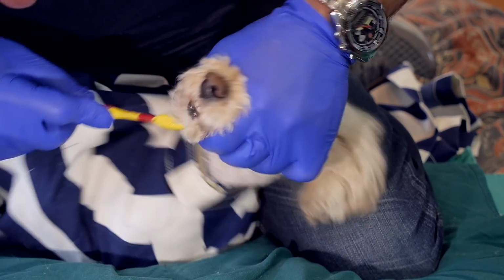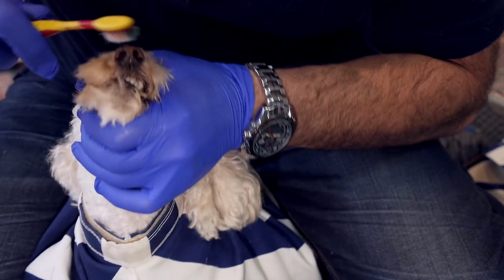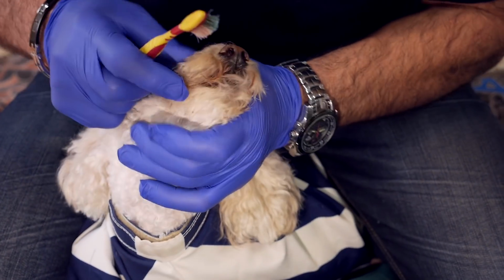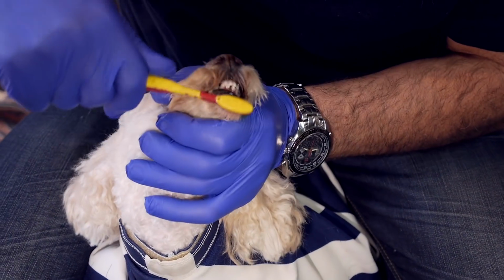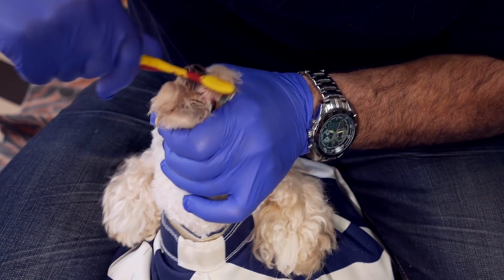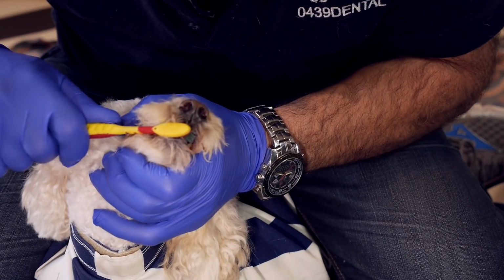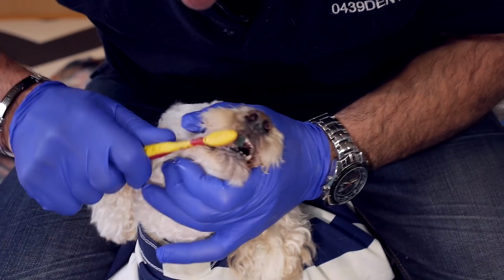Here we go, sweetheart. So, go like this, put it in there, hold your hand, sort of a circular motion. Okay. So is that on the gums and the teeth? Absolutely, yeah. You're going to get the gums and the teeth. And the softest bristle, not the children's brush, and the soft bristle.